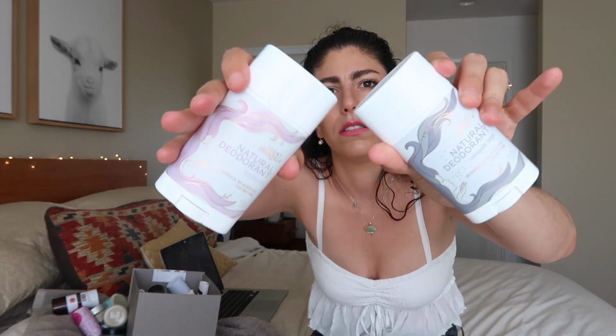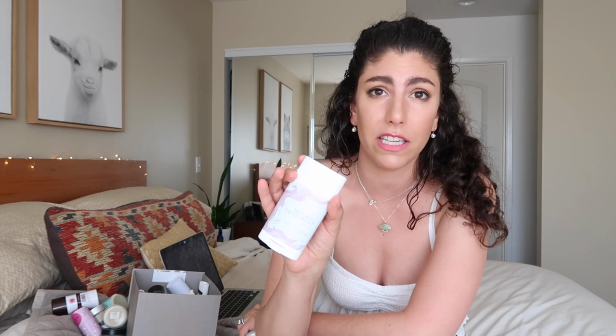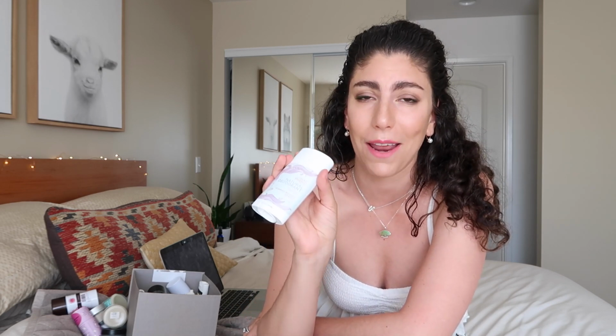So these are from Treat Yourself, and I love the founders and the formulator for Treat Yourself. They're a great company. I like what they're doing, but truth be told, did not have success with this. This one, which is the Full Bloom, is my absolute favorite scent of any of the deodorants I tried, so it's such a bummer that I reacted to it.